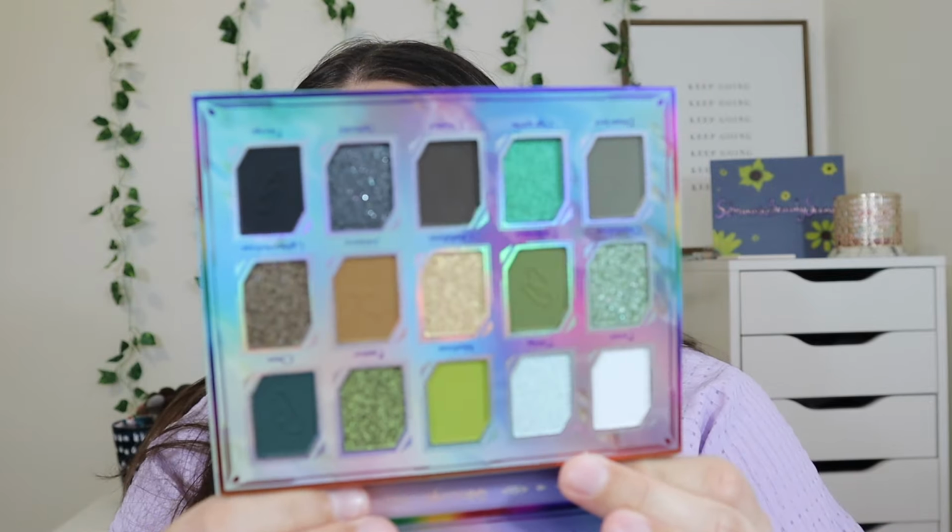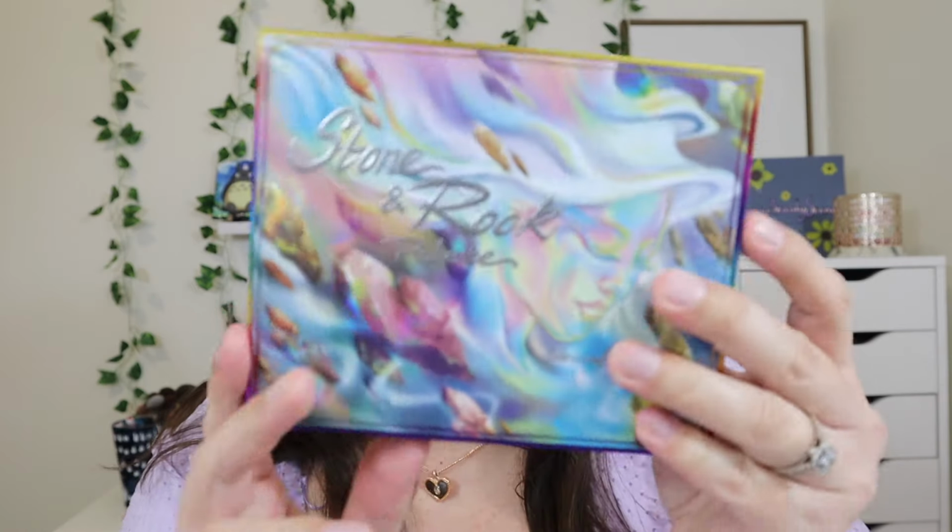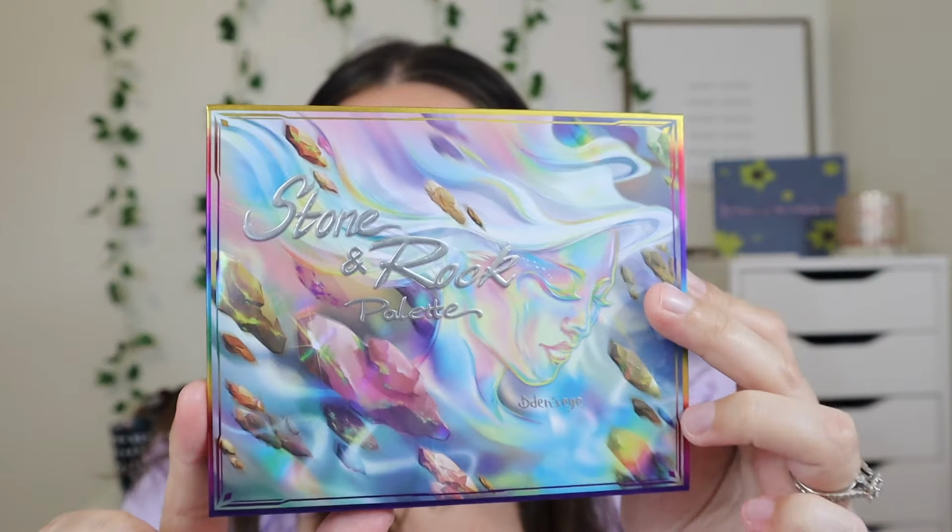So this is the Stone and Rock palette. And I have to admit, that is the most beautiful green color story. That is really, really pretty. And it comes with a mirror. It's beautiful packaging. So yes, really happy with that. So far, so good. And then I think we're down to just one more palette.